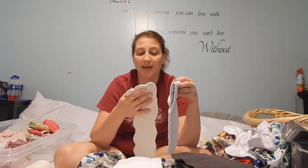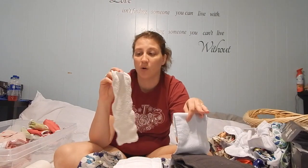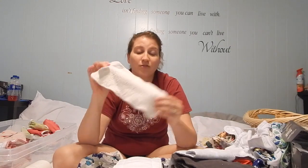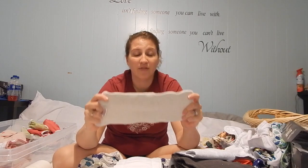And I heard about one lady that did an experiment on her inserts, and her hemp, I don't know what brand it was, but these are Ecoable. And no, I don't know why they're shaped like that. When I washed them, they shaped like that. So anyway, hers held 3 cups of liquid before it started leaking. So hemp is an extremely absorbent fabric. It holds a ton of liquid before it's time to change.